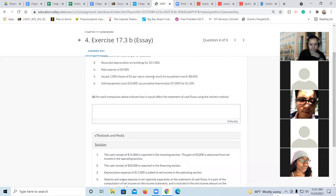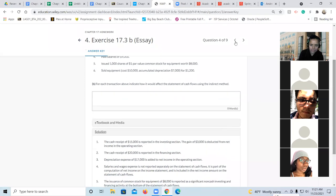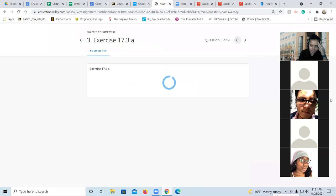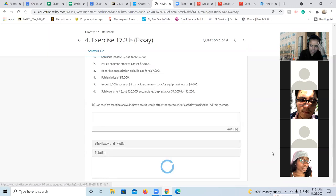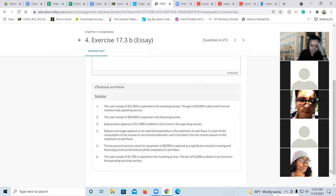Issued 1,000 shares of $1 par value common stock for equipment. We already did this journal entry, but I'll just show you again. This journal entry did not involve cash at all. So it's going to be a non-cash activity in part B. We'll talk about it over here.